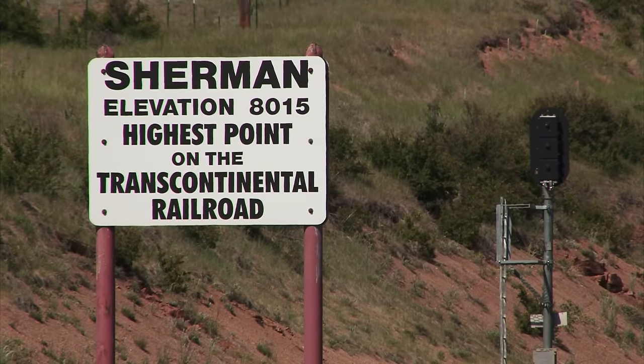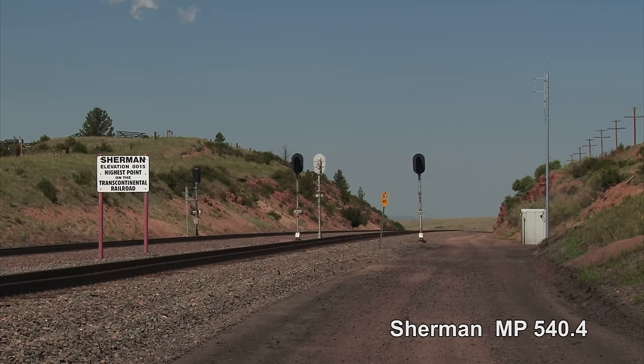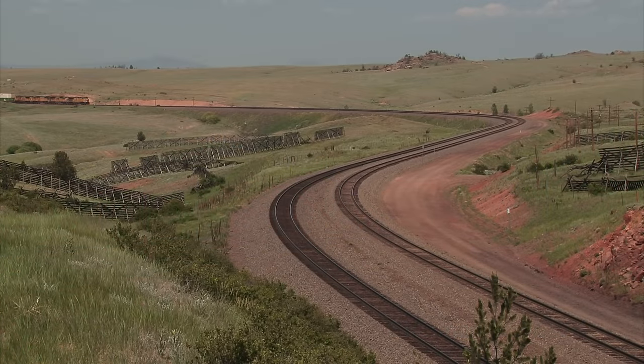We have made it to the summit of Sherman Hill, and the highest point on the First Transcontinental Railroad. The sign marks the top of the grade for Mains 1 and 2, as UP 7778 leads another eastbound stack train through the reverse S-curve on the west side of Summit.